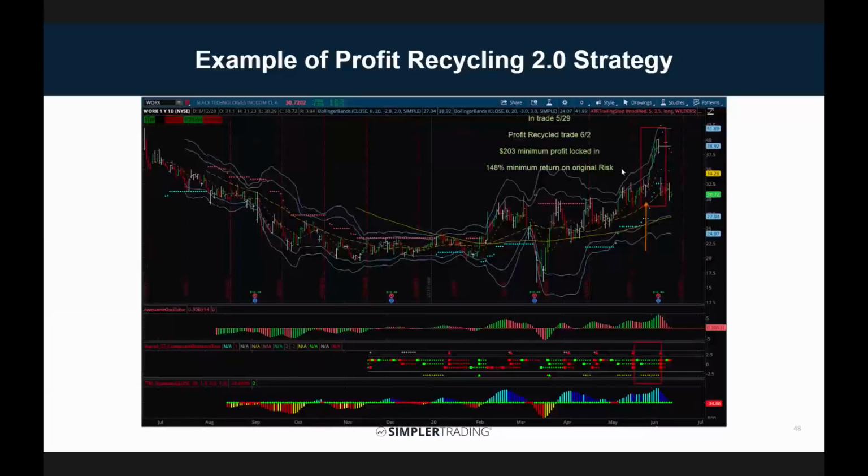The minimum percent return on the original risk was 148%. So I already had a great profit locked in compared to my initial risk on the trade. And this one was as well. I was able to hold through the earnings announcement. And no matter what happened through earnings, I wasn't sweating because I knew, first of all, that my capital was already protected on the trade. And second of all, I'd already walked away with some sort of profit in hand from this movement. So no matter if it gapped up, if it stayed sideways, or if it gapped down like it did on earnings, I was still going to be able to walk away with a profit locked in.